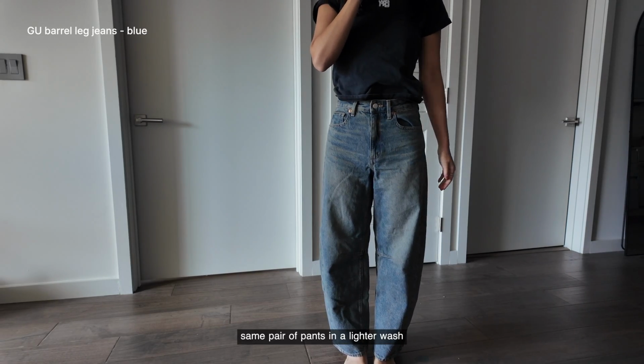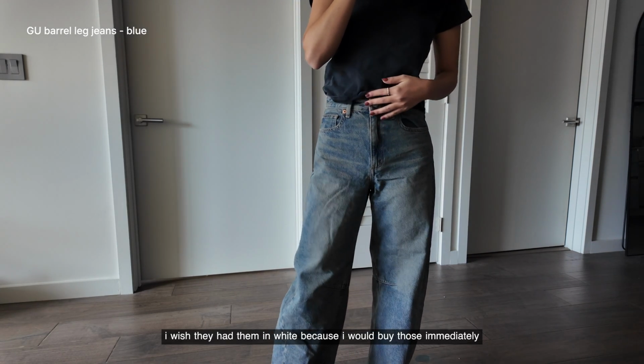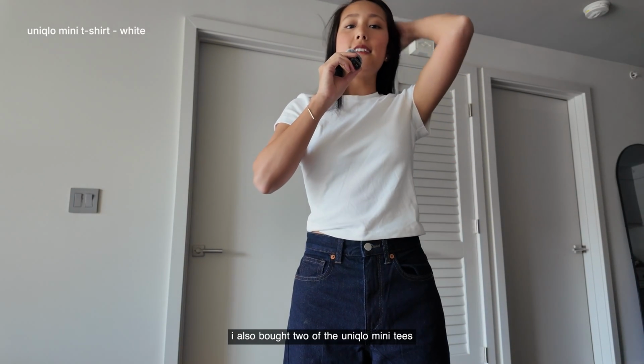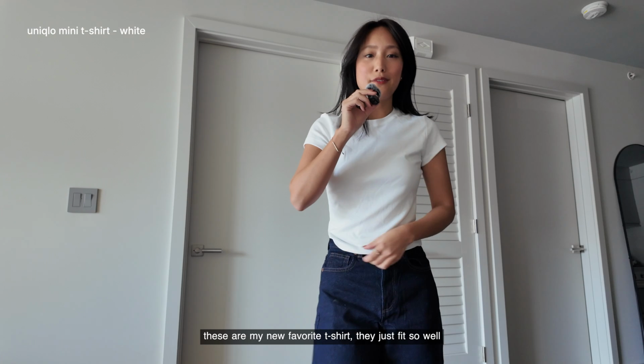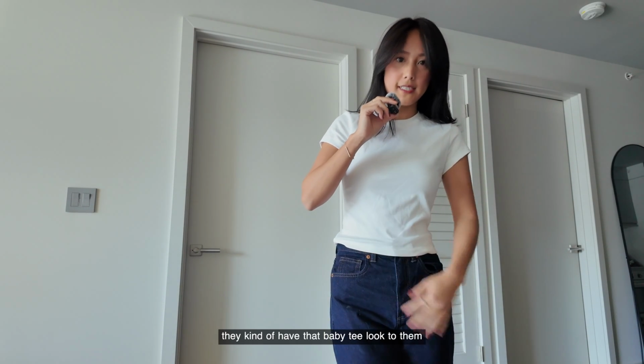Same pair of pants in a lighter wash. I wish they had them in white because I would buy those immediately. I also bought 2 of the Uniqlo mini tees. These are my new favorite t-shirt. They just fit so well. They kind of have that baby tee look to them.